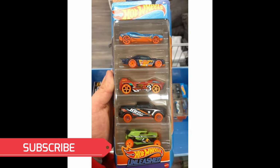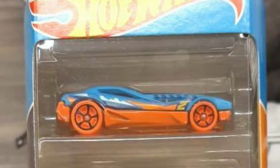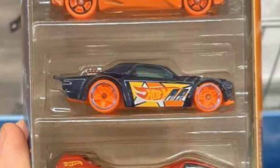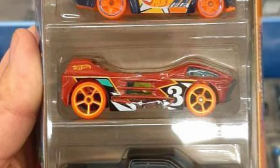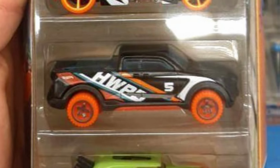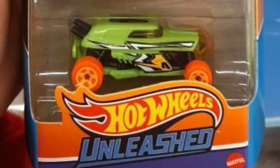Another 2022 Hot Wheels Unleashed 5-pack set. Here's the sneak peek of the cars. A new Hot Wheels Bigfoot Legacy Pack will soon be in stores. Tomica Tomy Limited Vintage Edition Japan Boosters has a November release.